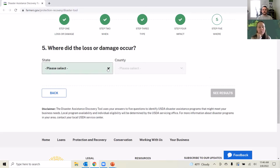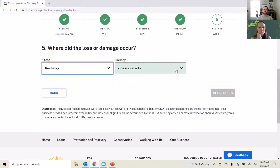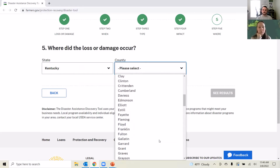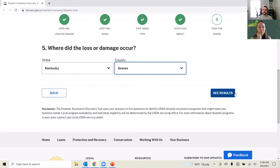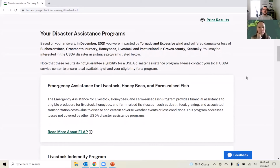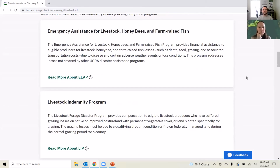And now here's where it's asking for the location. So it might be a good idea to look up some information of a past disaster, so you can use that. So I selected Kentucky, and I know for sure Graves County had a lot of damage. So for this example, we'll just use that. So now it takes me down to my results. So the first program it says I might benefit from would be the emergency assistance for livestock, honeybees, and farm-raised fish. So this is something I could apply for after the disaster and maybe get some relief.